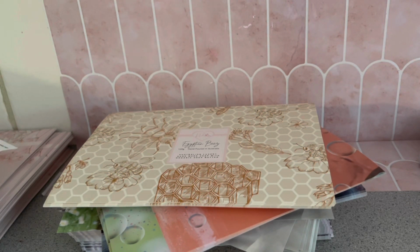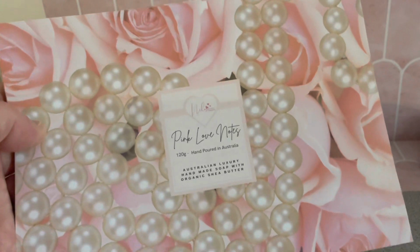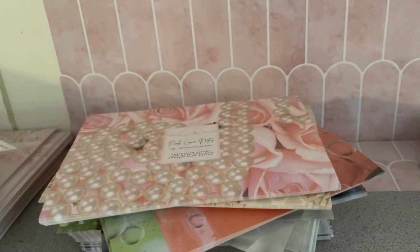Now, this one is one of my favorites. I know you're going to know why. Of course, it is pink and beautiful. So this is my Love Notes one, and I just think it looks so pretty. So we will be wrapping some of those up, and I might have to take some more photos actually, because I've got a few new ones as well.